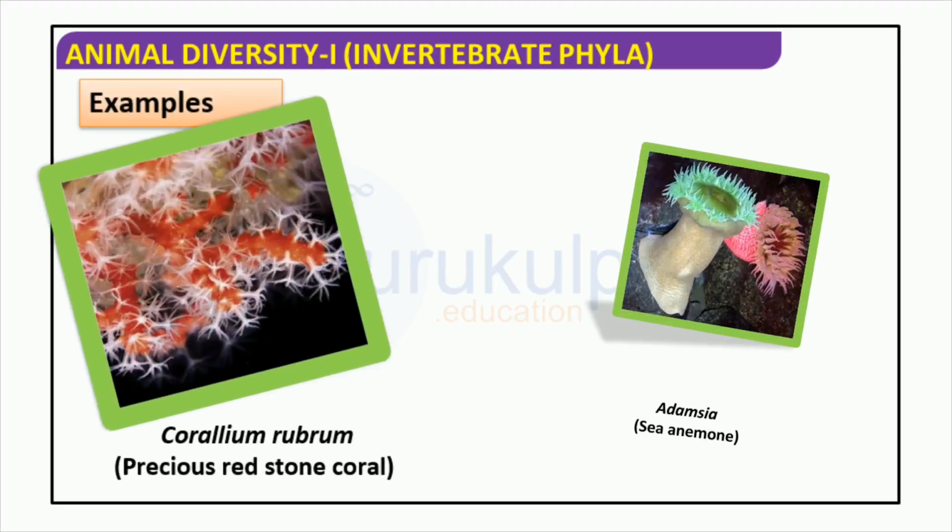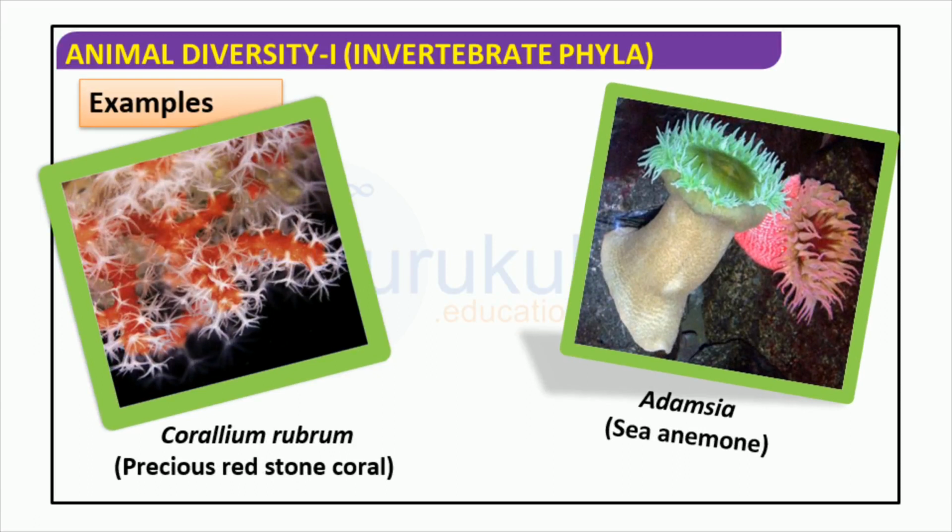Animals come in an immense variety of shapes and sizes and can be found in nearly every environment on Earth. Adamsia, a type of sea anemone, and Corallium rubrum, our precious redstone coral, are 2 examples of invertebrate phyla which are among some of the most diverse in the animal kingdom. Both are incredibly fascinating organisms that serve important roles in the underwater ecosystems where they live, and provide a wealth of scientific information to researchers about the living world.